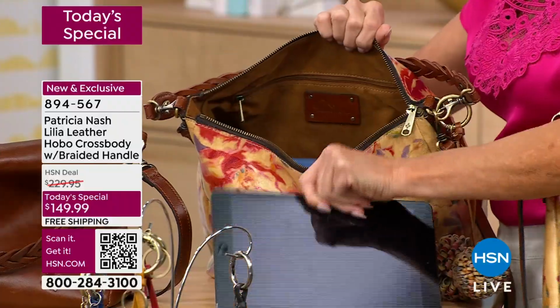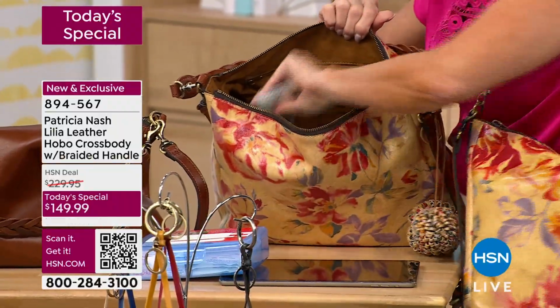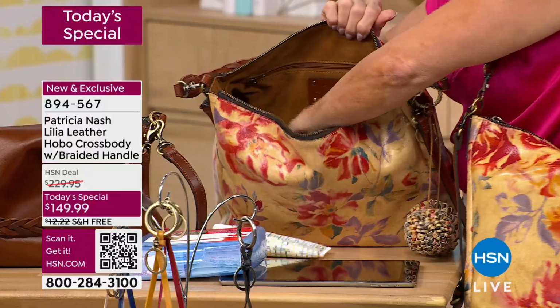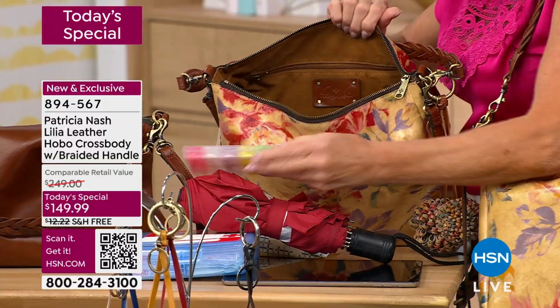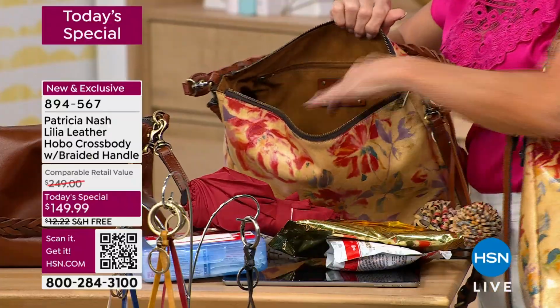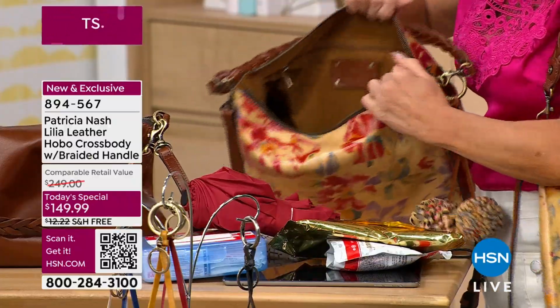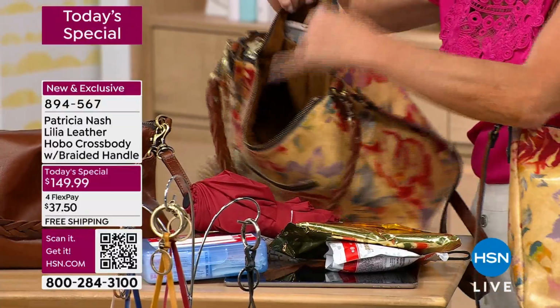Okay, we have a full iPad in here. We have an emergency kit. You gotta have one of those. We have a full-size lotion. We have an umbrella. It could be a large water bottle. We have our pill case. We have makeup pouches. Now that's just the inside. And you could have been pulling out the wallet, your sunglass case, your cosmetic bag.